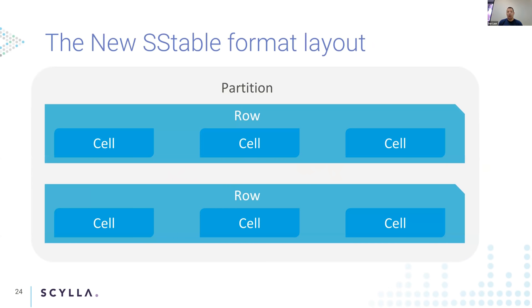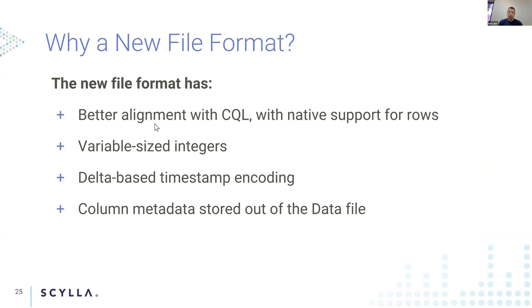In the new format, there is a notion of row, so we can extract the column name and put it in the metadata separately in a statistics.db file, and this way there's no need to have this duplication. Besides duplication, it's now way more aligned with the SQL format, and also metadata is not kept within the data file. It comes with additional improvements, especially around compression, variable size integers, compression algorithm, and also database timestamp encoding, and every cell has a timestamp, so that's a big saving.